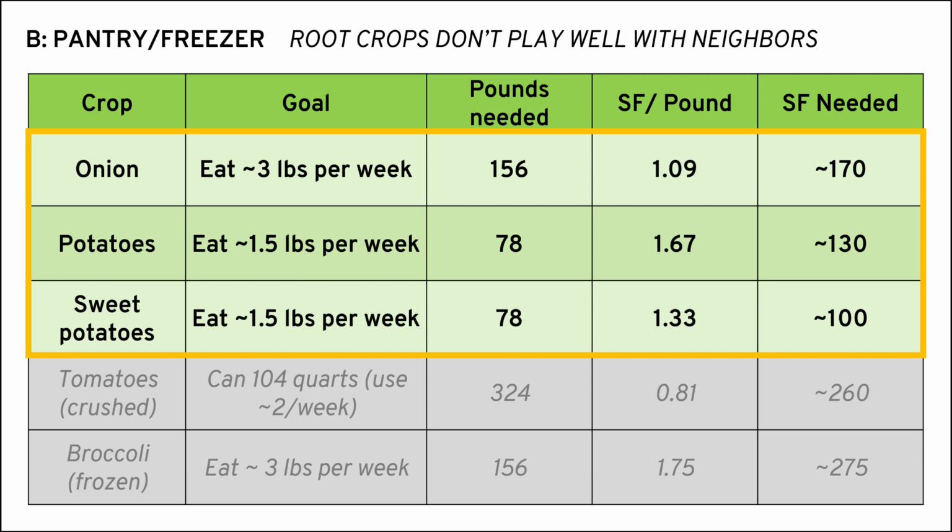They're already part of my polyculture beds, and if I wanted to grow more of them in the garden, I can pretty easily spot them in wherever I need to. The onions, the potatoes, and the sweet potatoes are root crops. That is much harder. When you're growing root crops, to harvest them, you have to dig them up, and that makes them a very bad neighbor for anything else you might want to grow.